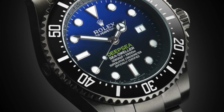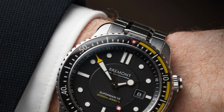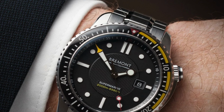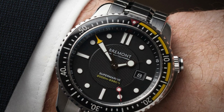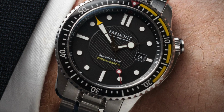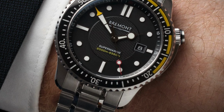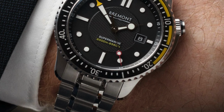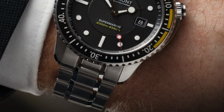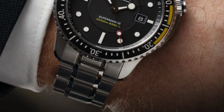So the Bremont Supermarine is water resistant 2000. Depth rating comes with a slightly larger 45 millimeter case size. Obviously it's going to be a little bit bigger, right, to get all that stuff happening in there. It's a great looking watch with a unidirectional sapphire bezel with unique design. Now, if 45 mils is too large, there's a 40 mil and a 43 mil version, but the depth rating is reduced accordingly. Check it out, guys.